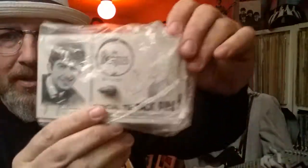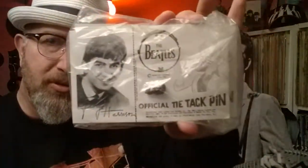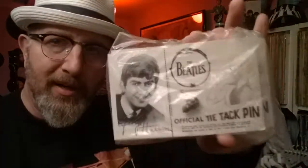Now some Elvis greeting card, playing cards. And some Beatles official tie tack pins. Again, I think these are knockoffs. I don't think these are original. I'm not going to try to purport that they're original, but I'll just show you there's George's and I have the other three in there. But I think they're knockoffs. And Paul Egypt Station pins.